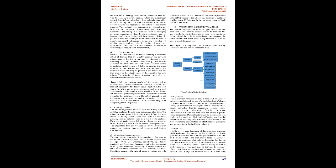3. Techniques used in data mining. The data mining techniques are of 2 types, descriptive and predictive. The descriptive analysis is used to mine the data and provide the latest information on past/recent events. On the other hand, the predictive analysis provides answers to the future queries that move across using historical data as the chief principle for decisions. The Figure 3.1 explains the different data mining techniques. Figure 3.1, Data mining techniques.